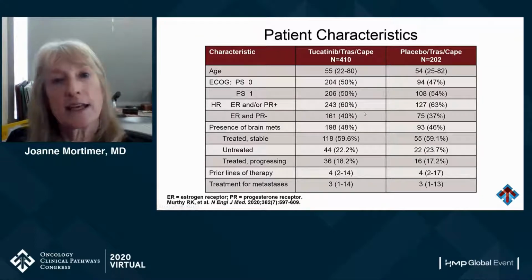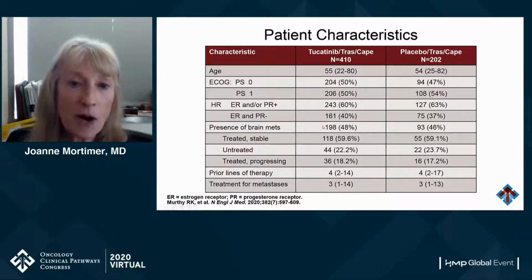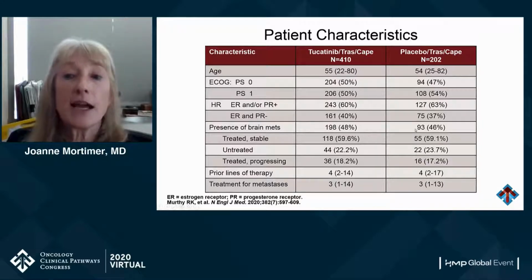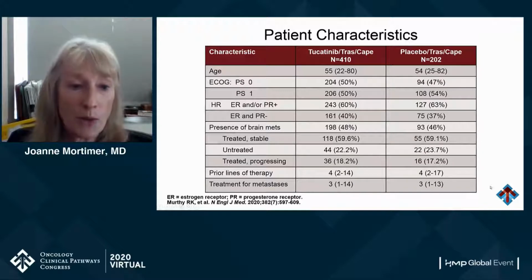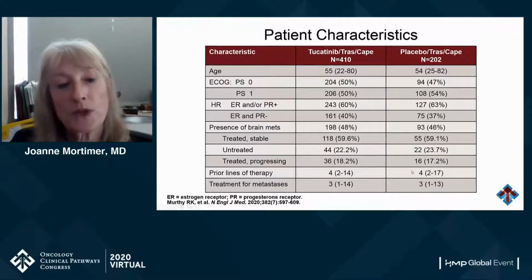This slide summarizes the patient characteristics, which are similar to the previous studies, but what I want to point out here is that there were 198 patients in the tucatinib arm who had brain metastases, 93% in the control arm who had brain metastases. If we look at the number of prior lines of therapy, it was 4 for both groups, and as treatment for metastatic disease, a median of 3 prior therapies.